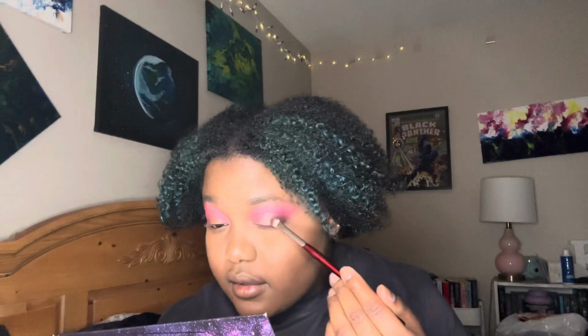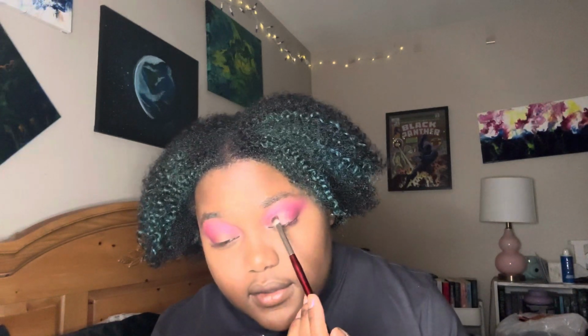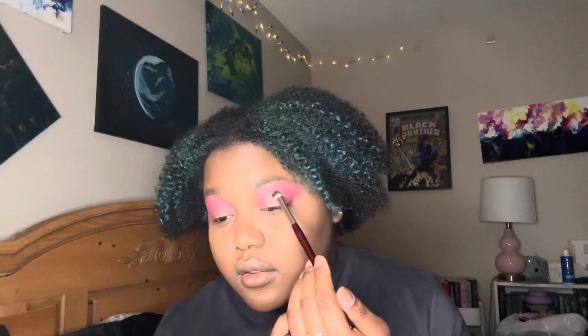It's different. I thought it was going to have a little bit more base to it. I still feel like I can see my eyelid underneath it, but it's got reflex in it, which are super pretty. Okay, moving on. We're going to go ahead and take the shade Totally Smitten, this one here, and we're gonna put that over top.